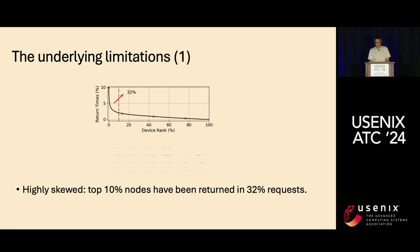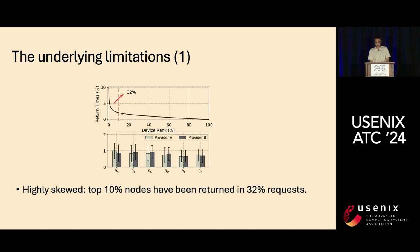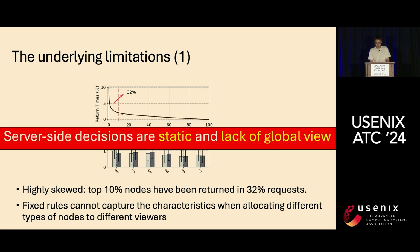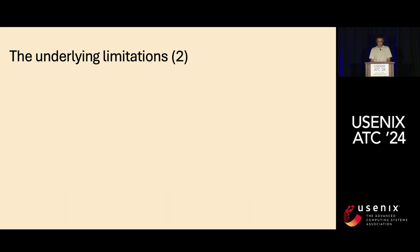Second, we find that service speed can also be influenced by a lot of factors, but PCDN selects nodes only based on some fixed rules. Here we show an example. We present the download speed for different providers and regions, and we can see that their performance varies significantly and the difference is not consistent. Therefore, we can conclude that PCDN server-side decisions are static and lack a global view.